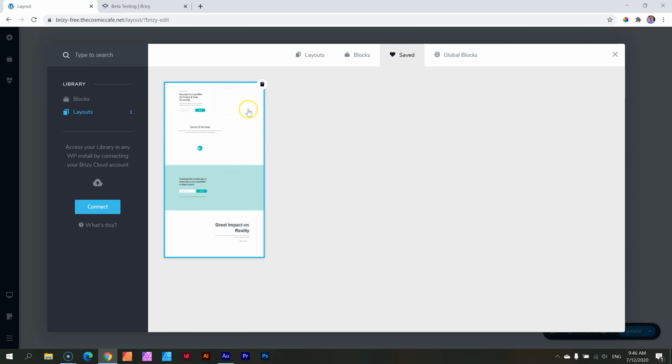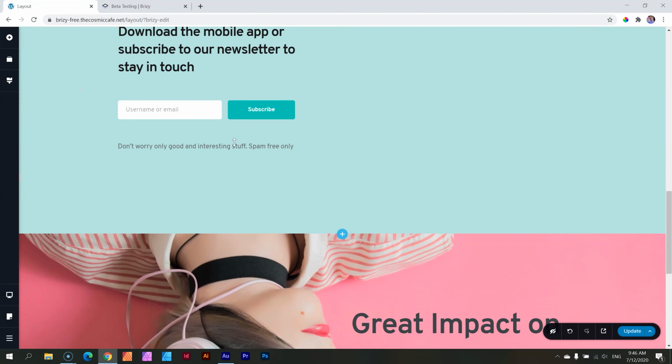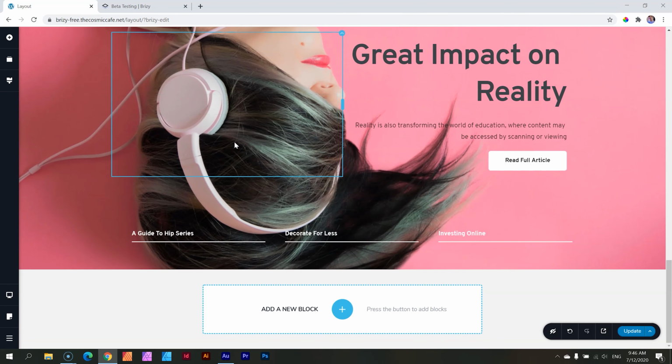Now here is the layout. You see the images do not display here. I guess that's just how the thumbnail is generated, but I've got a very good idea of this page. As I click on it, it loads and it brings it in. Right? I cannot think of a greater way of doing this. This is the Brizy way. If you use the way you save your blocks and your global blocks, it's going to make a lot of sense that it's done this way.